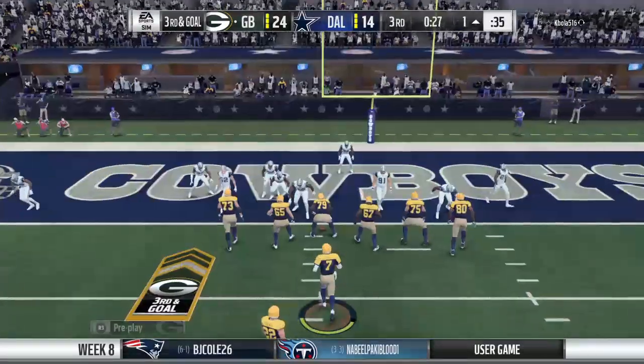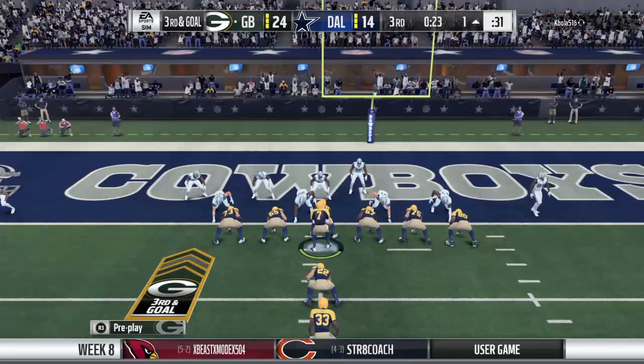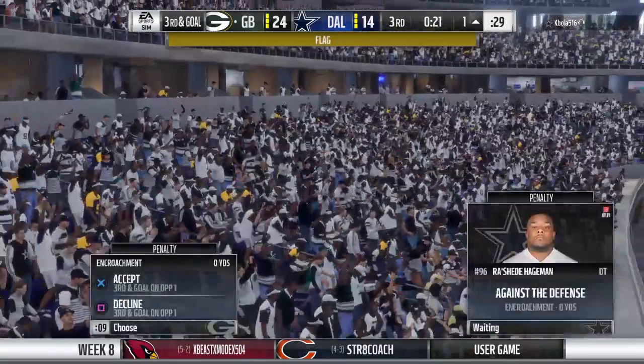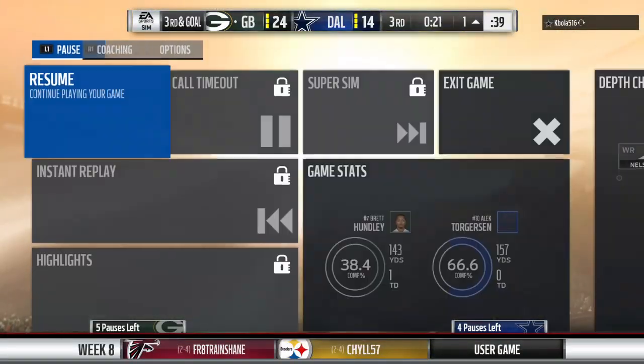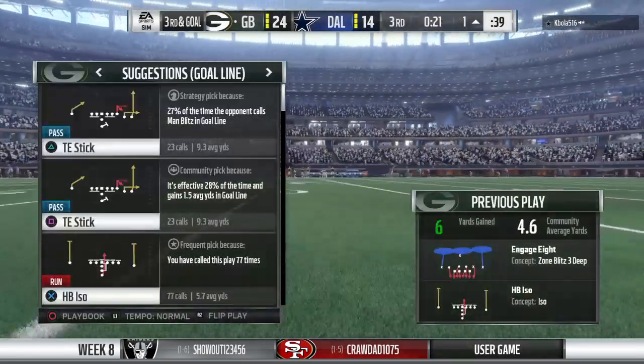The Packers on third down, 2 for 5 to this point. They're looking at a third and goal here. Now flags will come in. I think this one's going to be on the defense for jumping. Check your hot read.